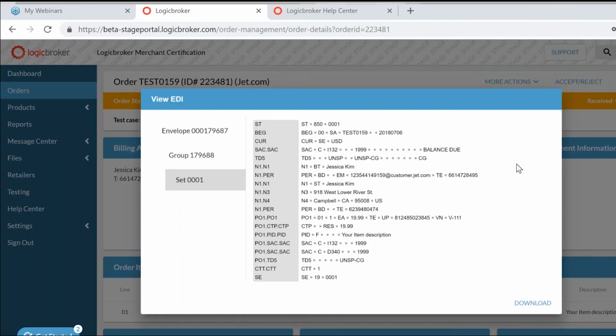So here's an example. This is the EDI that we sent out. It parses it, so if you have an EDI document that's streamed or something and you download it and it's hard to view, you can easily view it here. If you want to check out a specific field and make sure your data is compliant, you can always go right here.